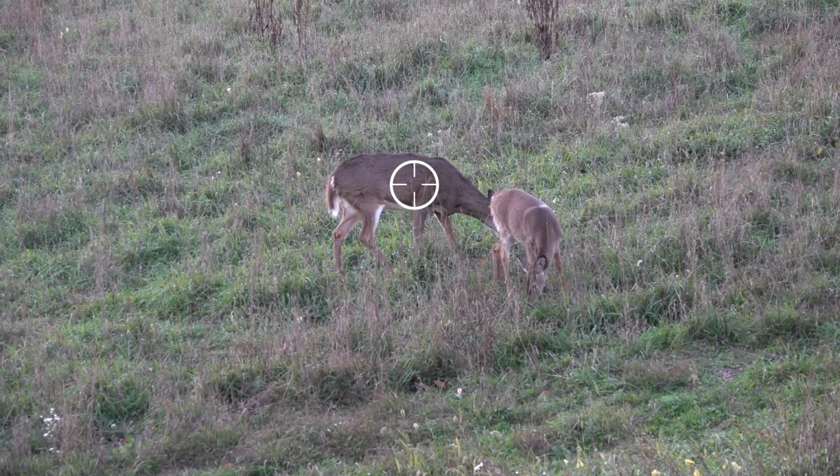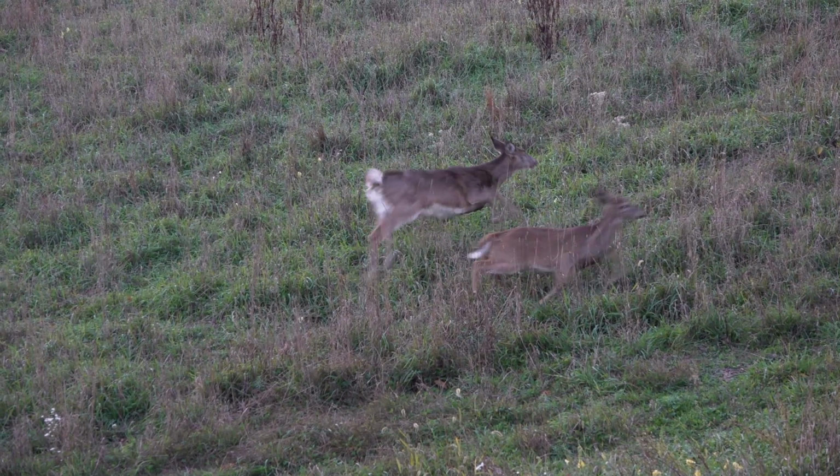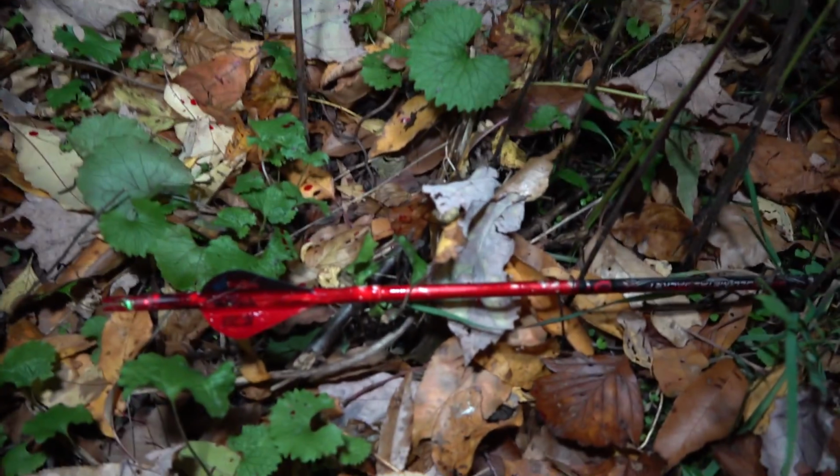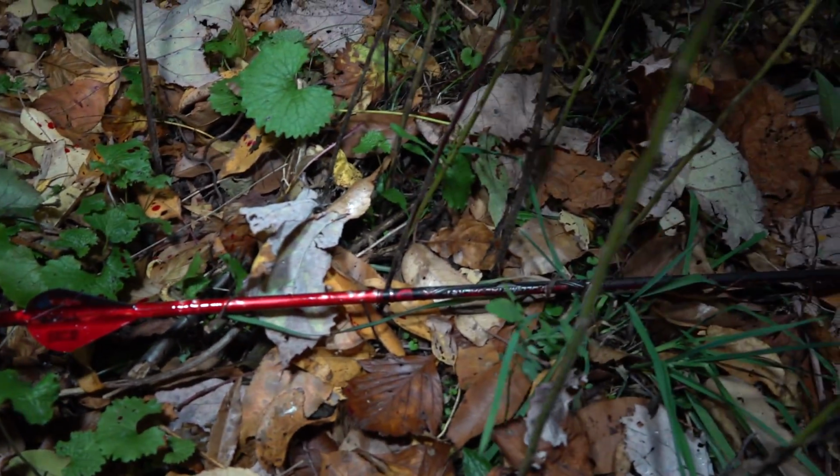Unfortunately, what I didn't see was just how far she managed to duck and turn before the arrow impacted her. But the arrow showed positive signs, so we began tracking, but the blood was minimal and there was just very little to follow.